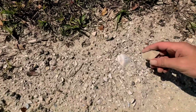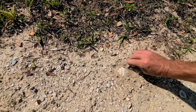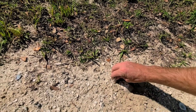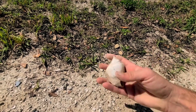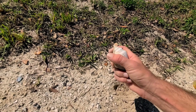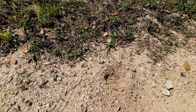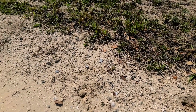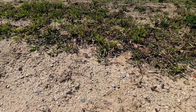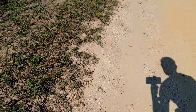I think we got another fighting conch right here. It's a pretty big one, it looks like. There we go. Heck yeah. That'll look real good once it's cleaned up. Still haven't found any shark's teeth, but we have found quite a bit of other things, so I think we're going to find another spot to go through. I'm going to keep this though, that worked out well.